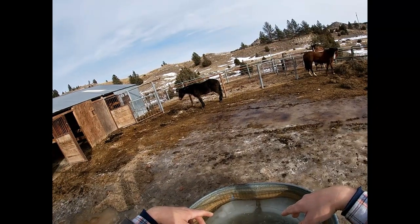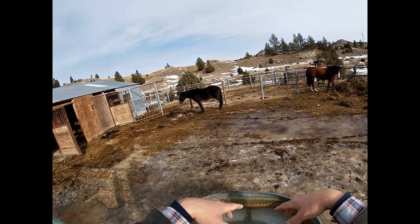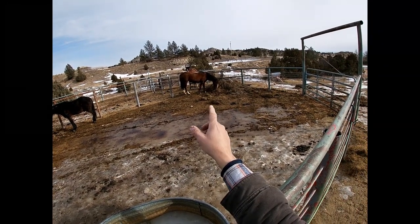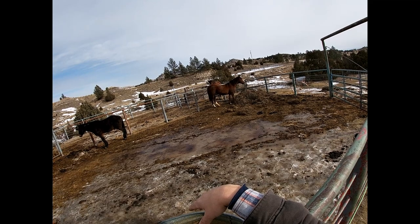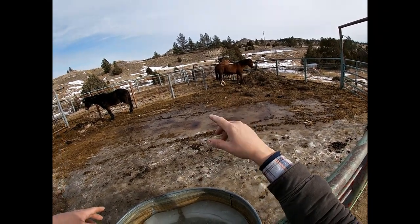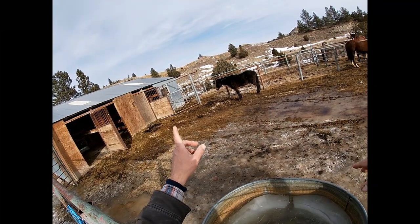So that's Dude. He's a Mustang. You can see the Freeze brand. That is Roxy right in front of me, and she's also a Mustang. Her Freeze brand's on the other side. Behind her is Lady. She's my thoroughbred mare that we rescued. These are all rescues, but she's the only one that's not a Mustang. And Mickey is in that fire pen over there.